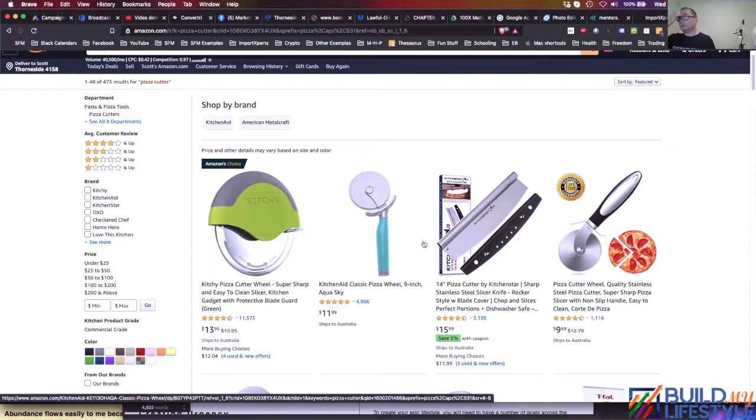So you need to do some research to find out, firstly, the volumes, and there are tools to help you do that. One of them that I'm using is Jungle Scout. It does cost a little bit of extra money per month, but it makes life so much easier because you can dive in and see the volumes and see the competition and get an idea of where you'll fit in with your product.